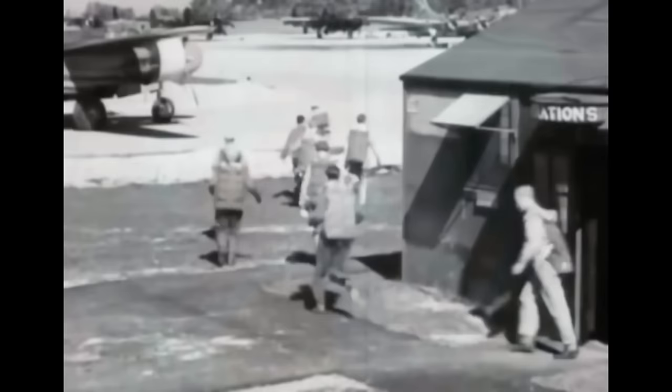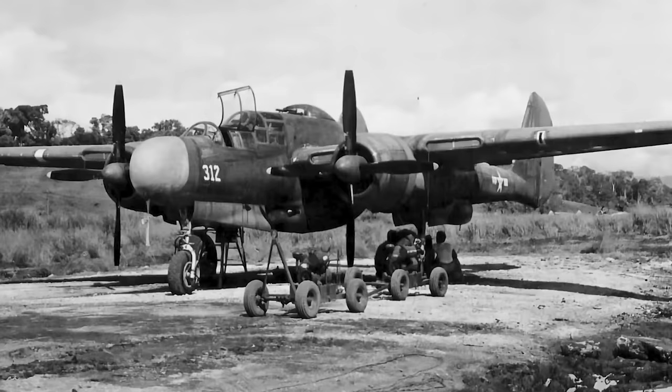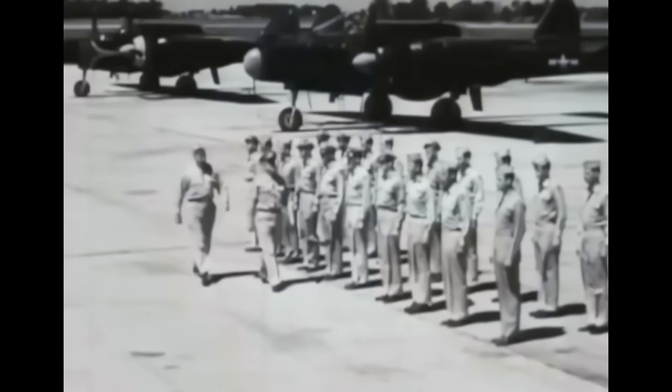The first to receive a P-61 was the 6th Night Fighter Squadron. They were the only night fighting squadron until the 418th and 419th squadrons also began working with Black Widows. On July 1st, 1944, the 421st Squadron was also activated, operating from bases at Nadzab, New Guinea, and Wake Island. Actual fighting by the P-61 was sparse.